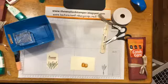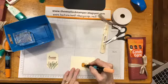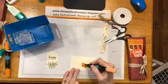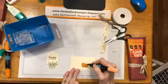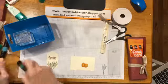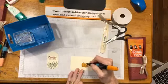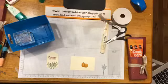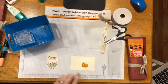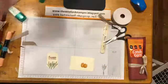And then I go back and I blend it a little bit with the light again. Then you can see the shaded section there to the left. Gives it a little more depth. I'm going to go ahead and use the darker one for the stems too. All right, so there is our pumpkins.